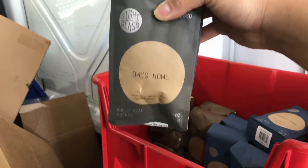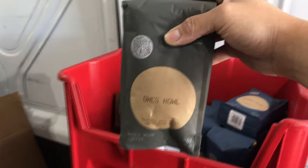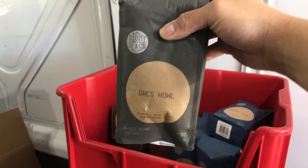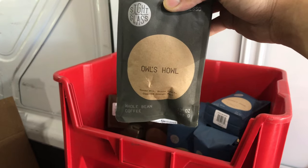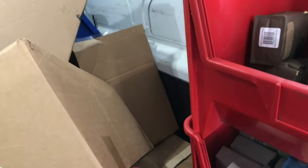I've dialed this in. I played around with this coffee. This coffee has been my staple. And yeah, this coffee is great. It's a coffee that's super chocolatey. And it also has some nice fruity notes to it too. And so yeah, highly recommend.